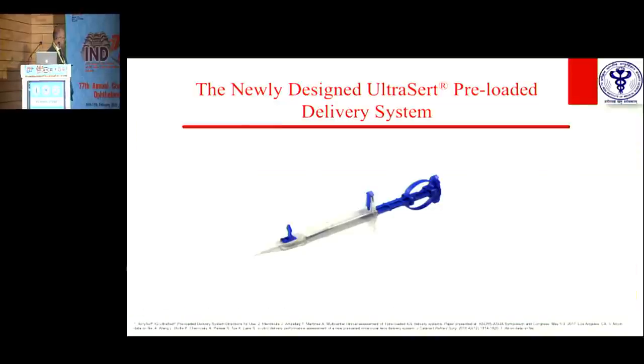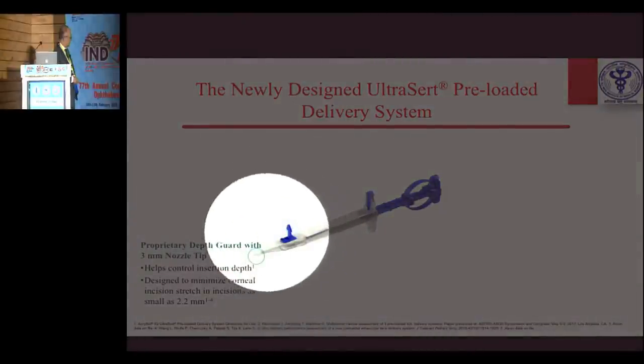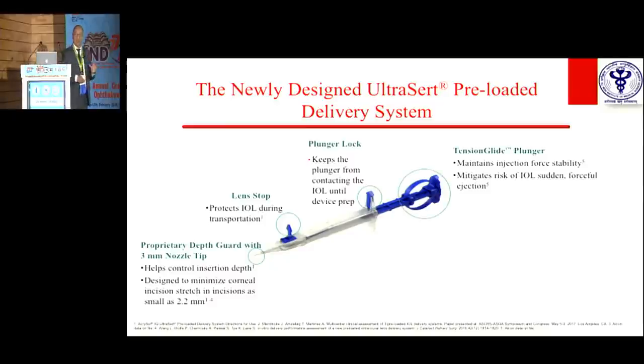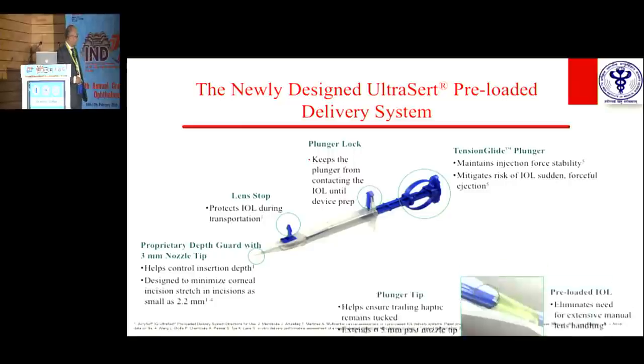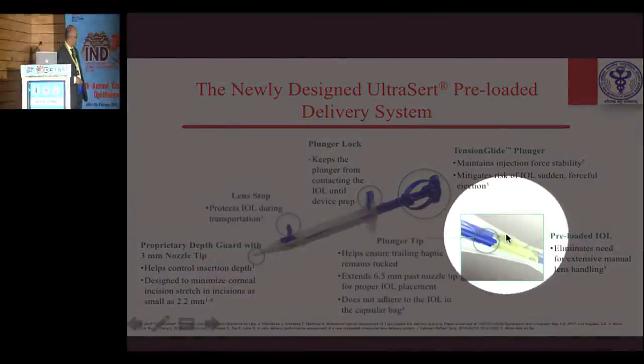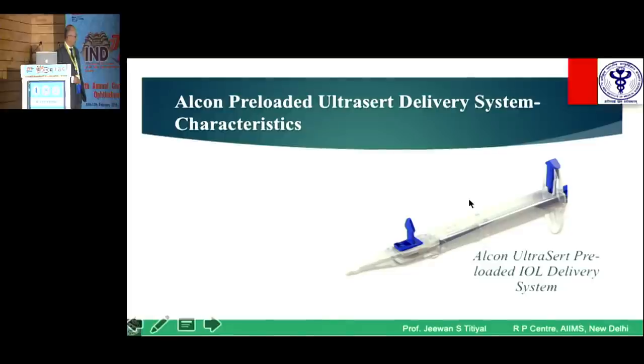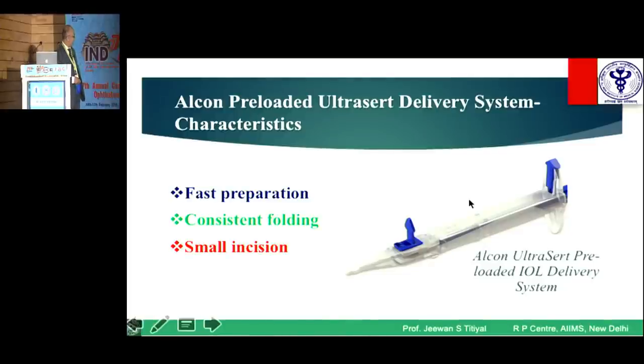So this is their system, which has an initial guard, which normally prevents the IOL from being damaged. Then you have a second guard, which doesn't allow the plunger to push when the lens is packaged. And third is a beautifully designed system of tension glide, which gives you a controlled push of your lens when you're injecting these lenses. So this is the plunger here, which is going to push the lens in a uniform manner because of the tensile glide, so that you have uniformity and predictability of injection in these cases. So you have fast preparation, consistent folding and unfolding through the small incision in these patients, and a secure delivery of the lens inside the eye.